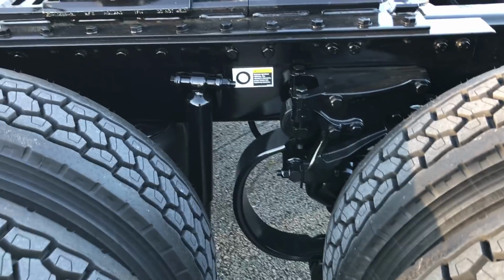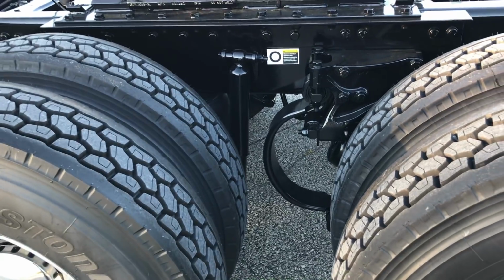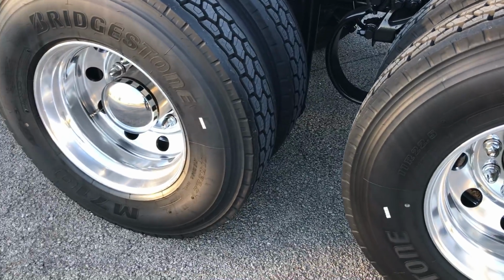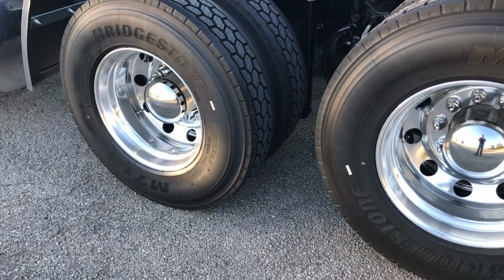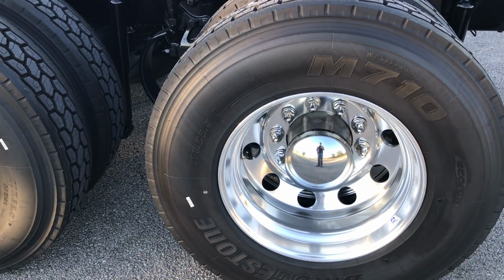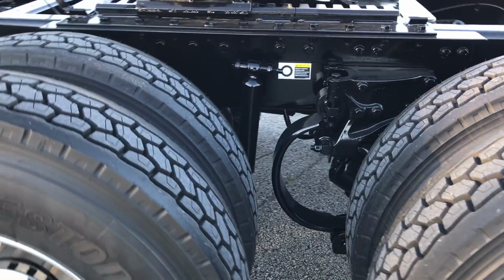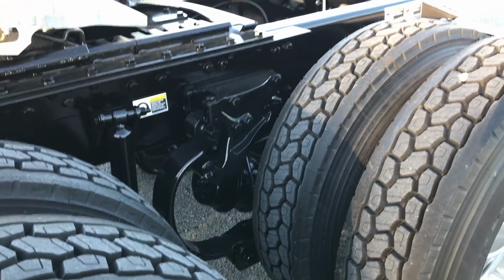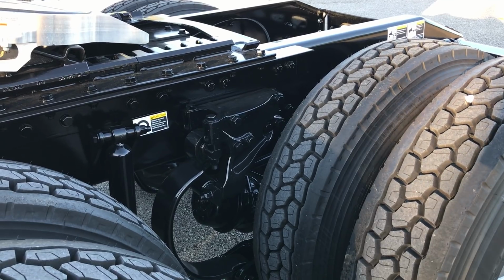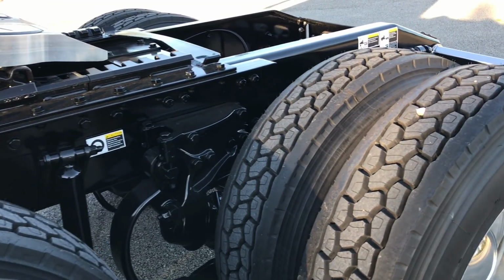It's also sitting on flex air suspension, which is the lightest suspension we can get, and it also rides very well. 22-inch Alcoa level 1 wheels on 11R22 tall rubber. That combination is going to put us with a 336 rear end. Should give us the best pulling power and some good fuel mileage all at the same time.